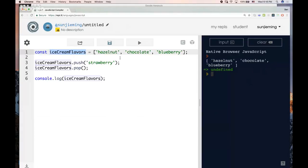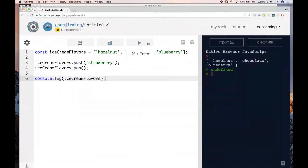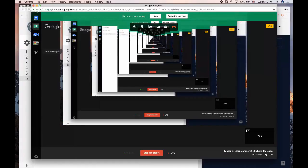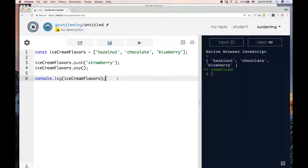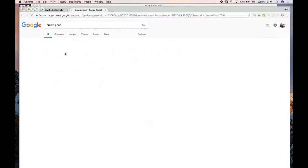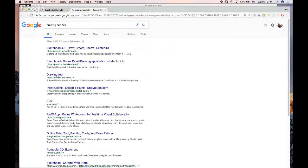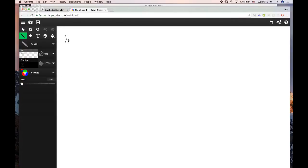Let me see if I can draw with this. Let me try this. Usually we use a different video software that has a simple way for me to be able to draw. Shoot. Okay, well, I think I might have to pass on that. Let me find something simple. There's some little sketchpad. This is probably it. Cool, all right, this is perfect.